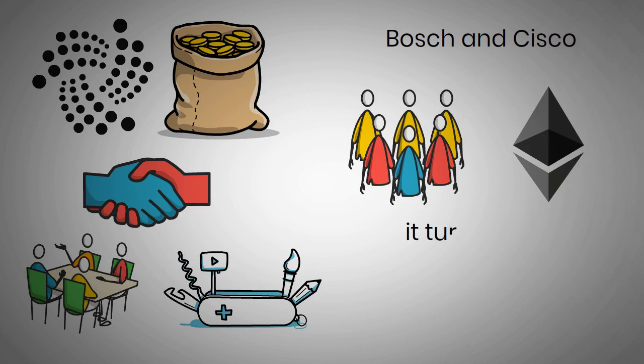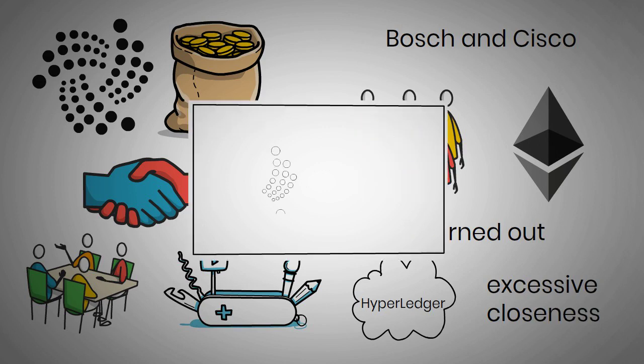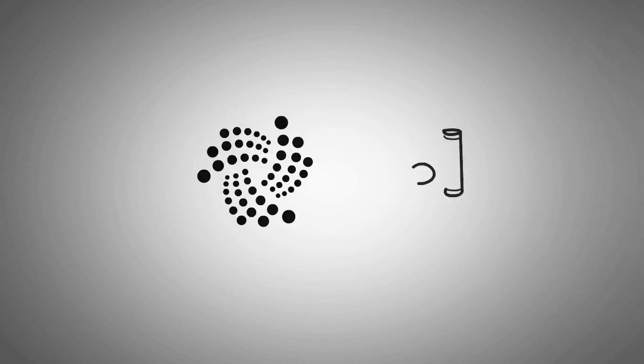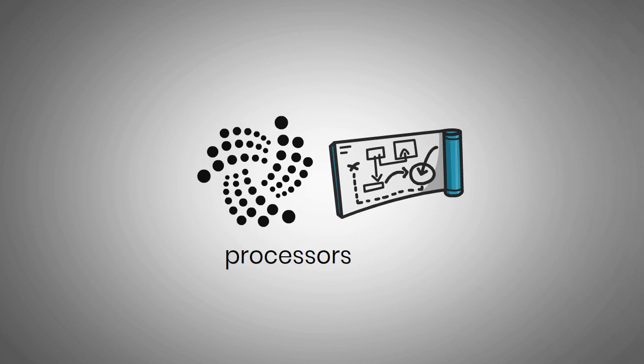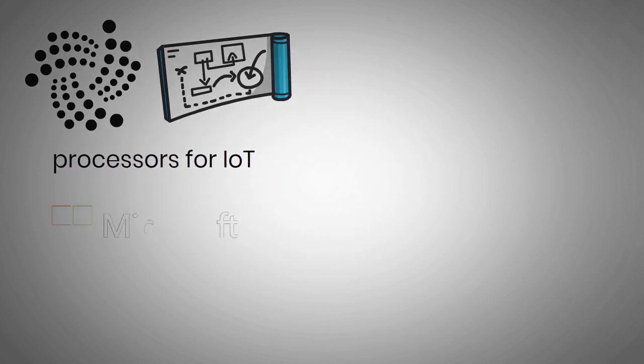However, it turned out that it does not provide the functionality they need. Then they thought of collaborating with Hyperledger, but the platform did not suit them with its excessive closeness. Despite this experience, they still liked Iota so much that they invested in its development. In 2017, the Iota Foundation management announced plans to develop particular processors for IoT that could process thousands of transactions simultaneously. Microsoft immediately became interested in this project.